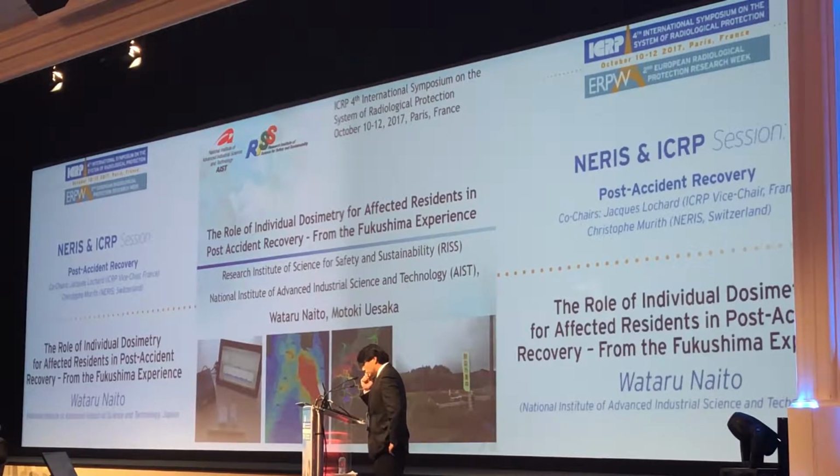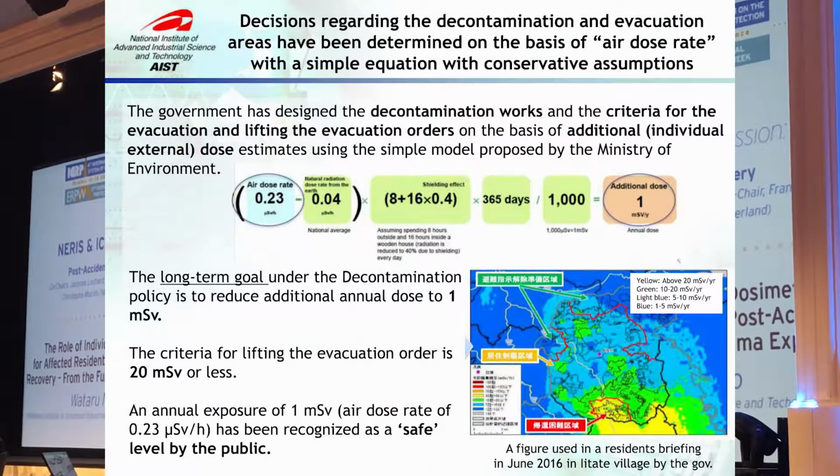What I'm going to talk about is the role of individual dosimetry for affected residents in post-accident recovery from the Fukushima experience. First, I will start with some background and motivation of my study.